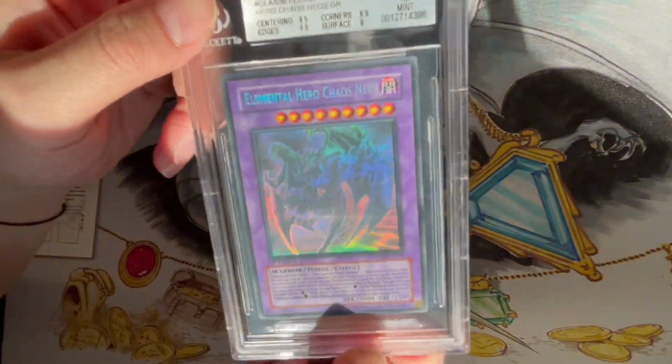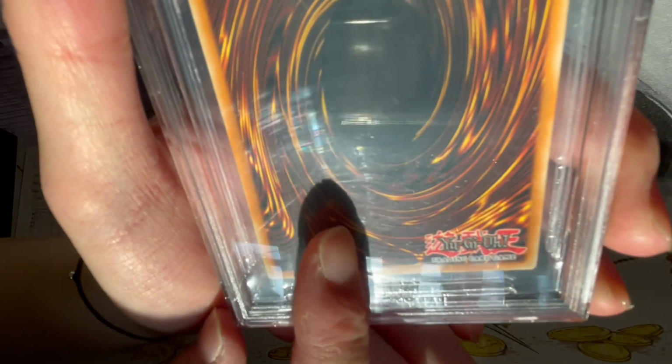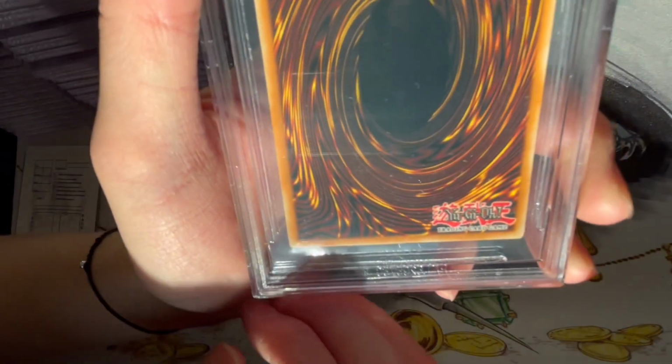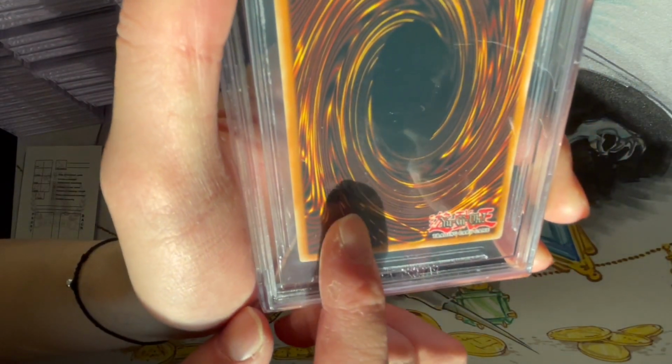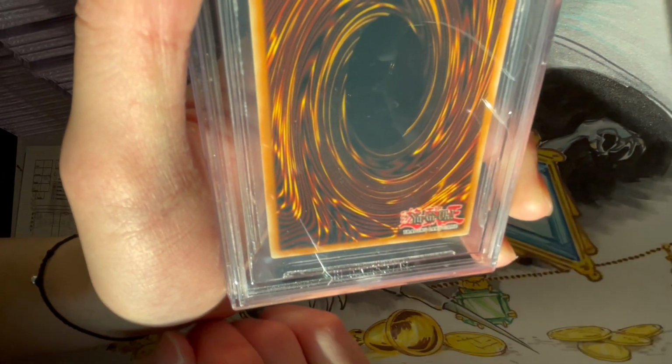Okay, so I found out why this is an 8 surface. You can see here, there's a little bit of a printing white speck. I'm not sure if you can see it on camera. So it's a print issue. You can see that it's white. Oh yeah, there's some white specks over there, and that's actually on the card.